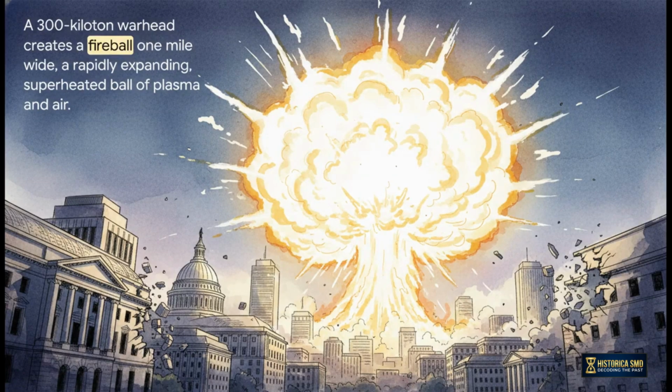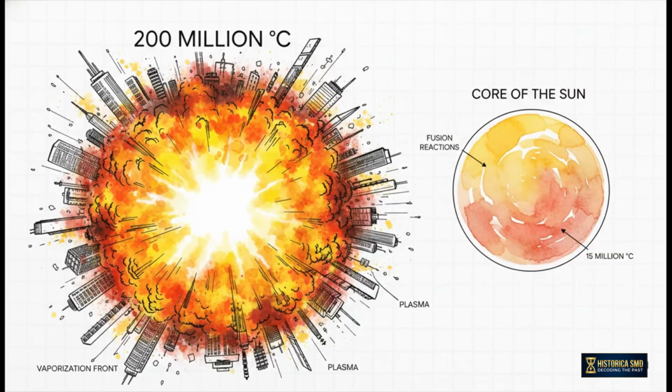Okay, so let's picture a major city. For this, we'll use a scenario that focuses on the Pentagon. The second a pretty standard 300 kiloton warhead goes off, it doesn't just explode. It creates this superheated ball of plasma, basically a man-made star, that inflates to a mile wide in just a few seconds. Now, the temperature inside that fireball, it's almost impossible to wrap your head around. We're talking 200 million degrees. To put that in perspective, that is way, way hotter than the core of our sun. At that temperature, things like concrete, steel, the earth itself, and, of course, people, they don't just burn, they are instantly vaporized. They just cease to exist.